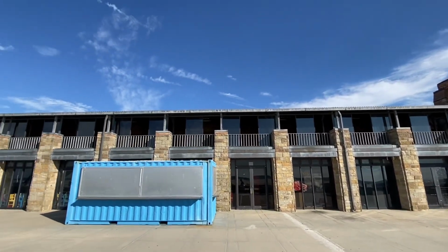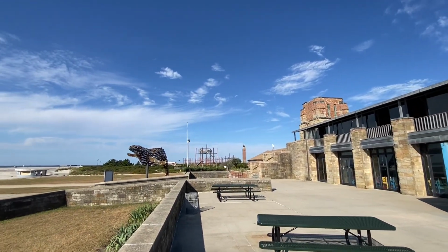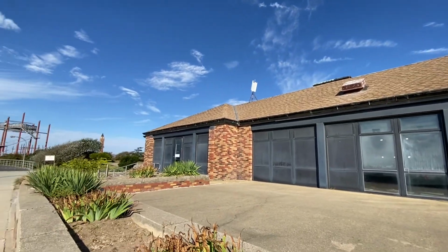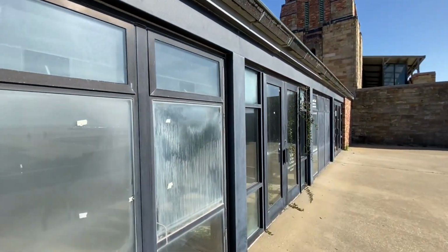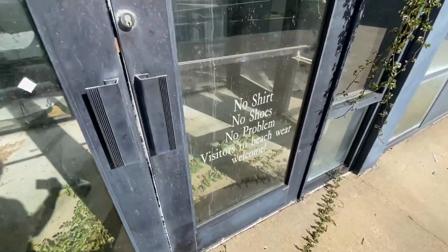$100 million makeover coming for the East Bathhouse at Jones Beach. Originally built in 1929, it's been renovated and added to over the years, and now it's mostly unused.